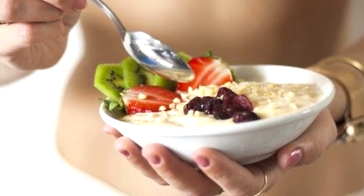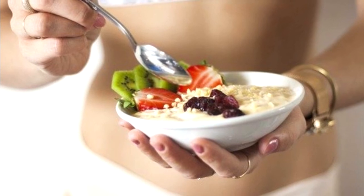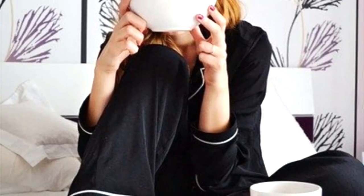Here are some more tips to stay healthy. Do not skip breakfast. In our increasingly fast-paced routines, it is easy to skip the first meal of the day. But cutting breakfast means that you are missing out on refueling your body. Plus, you may end up overeating at lunch.